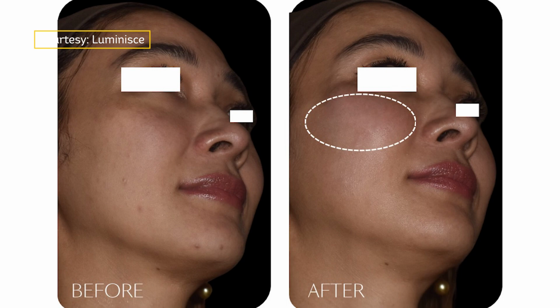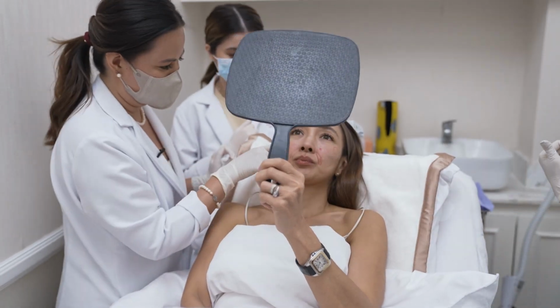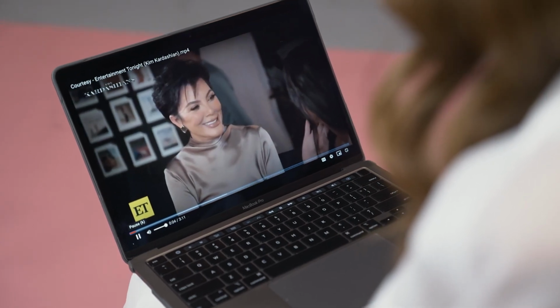I'm one who loves a before and after photo, and so this is my before and this is my after. Is there any difference? So I got compliments because 2 weeks after, people said I look rested. So that was my Salmon Sperm DNA experience. I got a Salmon Sperm Facial with salmon sperm injected into my face.